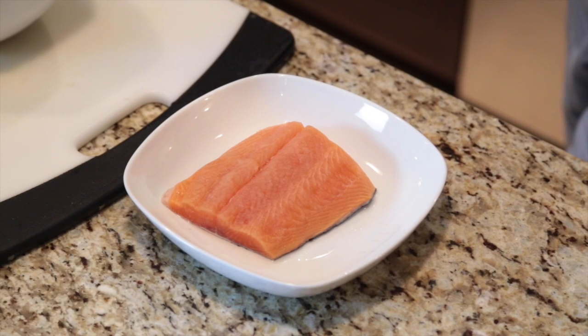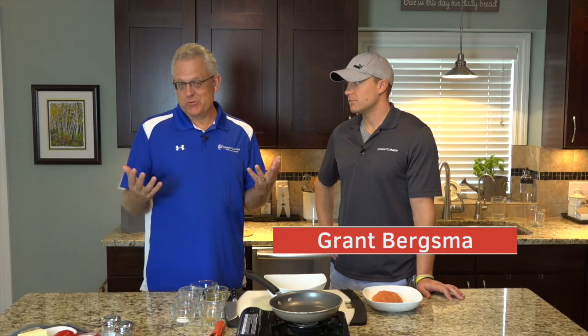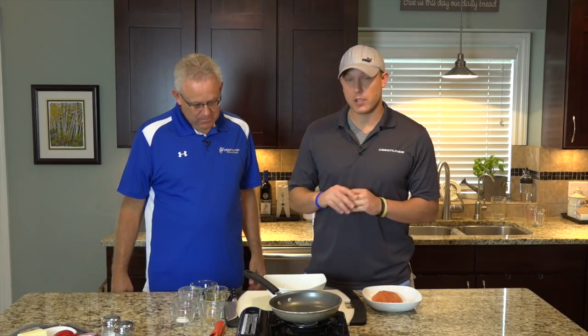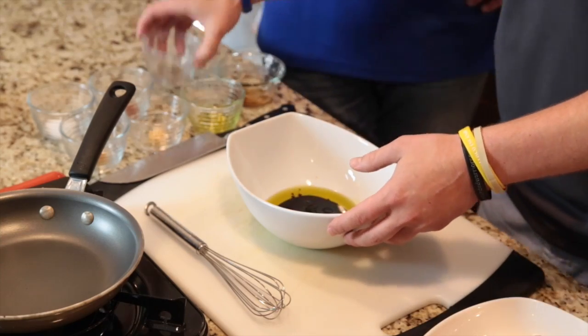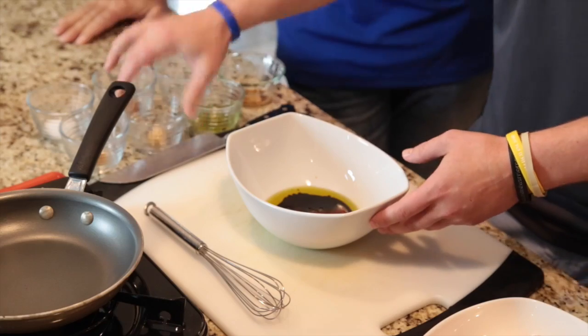Well, we're back here in Chef Grant's kitchen, and today we've got a really unique recipe, Grant. When Grant showed me this, I looked at it, but then after you taste it, you'll know why you want to try this recipe. What do we got today, Chef? Well, we're going to do a Fiesta Salmon. So we're going to start out with a marinade of chili, pepper, garlic, salt, a little soy sauce, extra virgin olive oil. We're going to mix that all up together in a bowl.